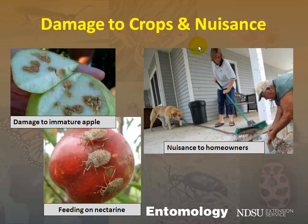Here are some photographs showing some of the damage caused to apple. When the mouthparts pierce the tissue of the fruit, they inject a toxin, and that particular toxin causes the browning and the necrosis of the tissue. Sometimes the damage on the face of the fruit, like in this nectarine, will appear kind of brown. This is referred to as cat facing.